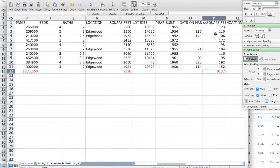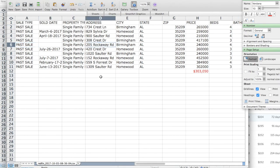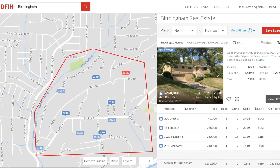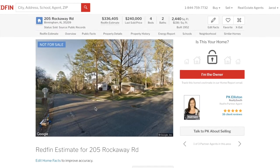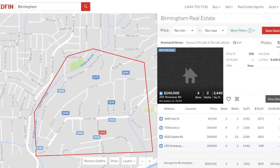Now, first thing I'm going to do is look at our price per square foot and look at our lows and highs. So we got this one here at 98 bucks a foot on, what street is this on? 205 Rockaway. So let's go to our list. 205 Rockaway. Where is that? There it is, 205 Rockaway, that one. So this one right here, no pictures. Let's just click on it and see what we get. Okay, just a Google map thing. Looks like a little neighborhood here. I don't know why it pulled so low, but it pulled really low. So let's assume that it needed work done.